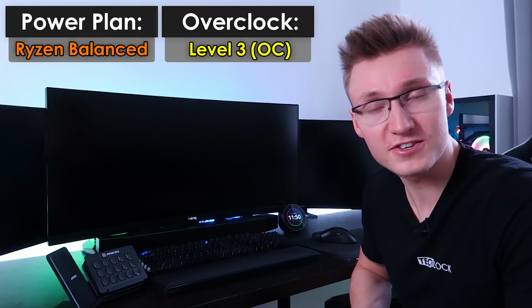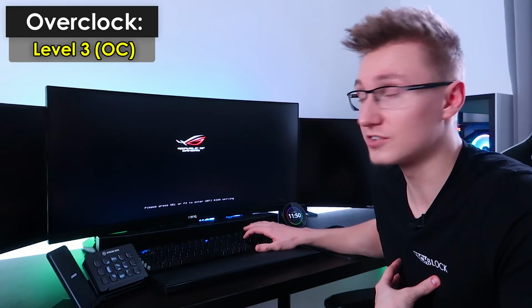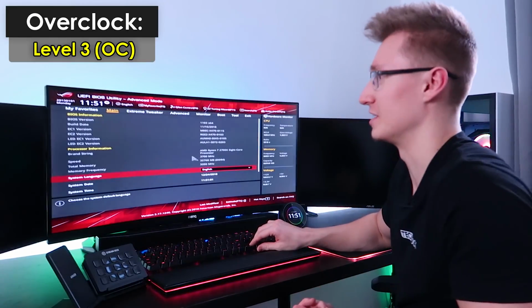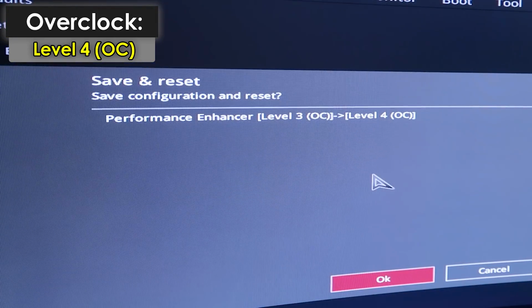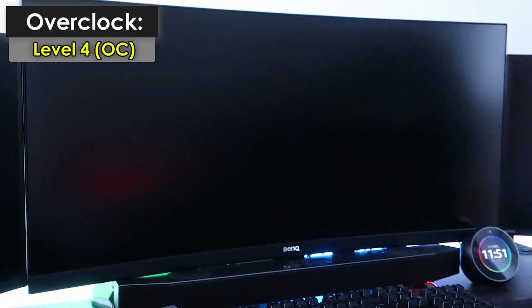It is now time to push it to the level 4 performance enhancer overclock and hope that the PC doesn't crash. But from my experience so far, the PC is not stable at the level 4 overclock, but we're gonna run it anyway and hopefully maybe get ourselves a brand new high score on Cinebench. Right, so here we go, performance enhancer, level 3 to level 4. Okay, save and reset, performance enhancer level 3 to level 4. And now we pray that the PC is stable during the Cinebench runs and Unigine Heaven.